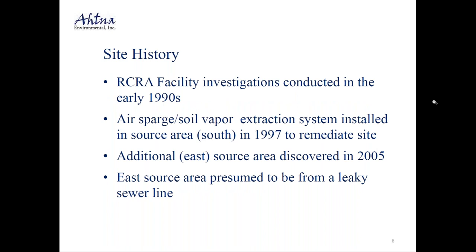So in the late 80s, early 90s, they did some environmental investigations under RCRA base-wide. And that's when this site, Site 3, was identified. And then in the source area at the time, they just were looking at this area to the south of the building. And they decided to remediate that source area to install an air sparge soil vapor extraction system. It wasn't until 2005 that an additional source area on the east side of the boathouse was discovered.